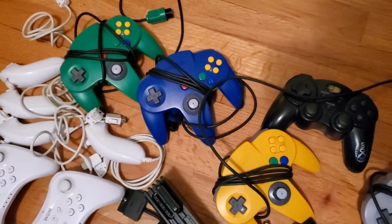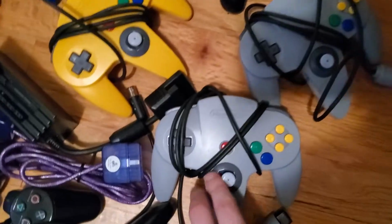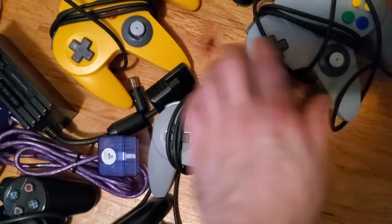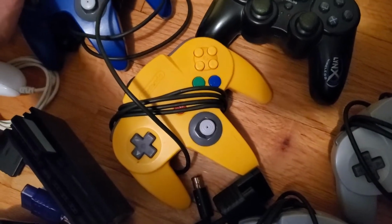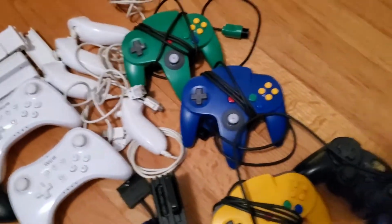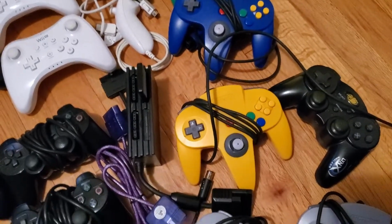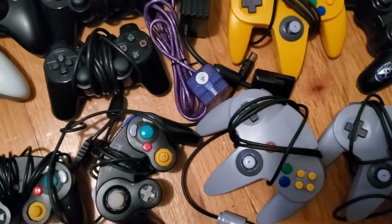Anyway, there are 1, 2, 3, 4, 5 N64 controllers. All the sticks are certainly functional. Some are better than others. I mean, they all feel okay. The green one up here feels a little mushy, but they're all fine. They all work. But that came with the N64 stuff, which I'll get into in a minute.